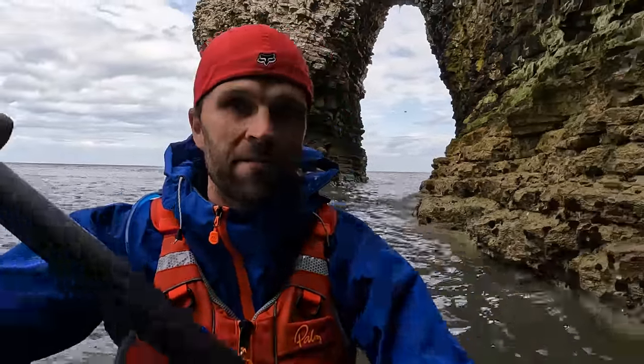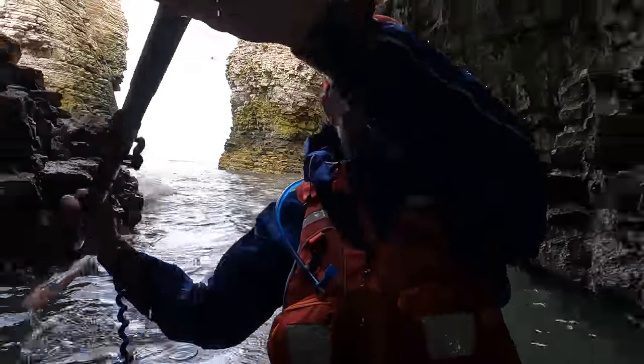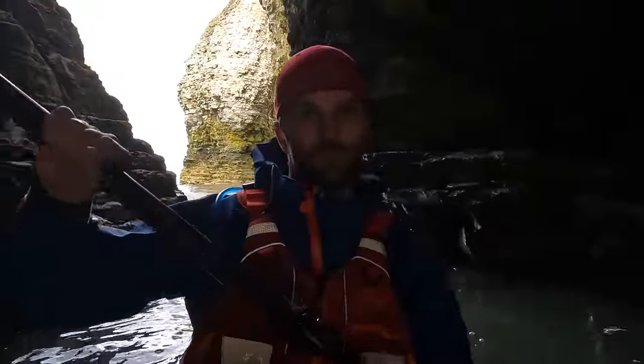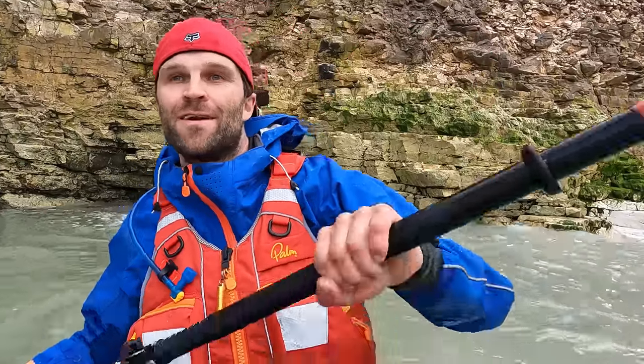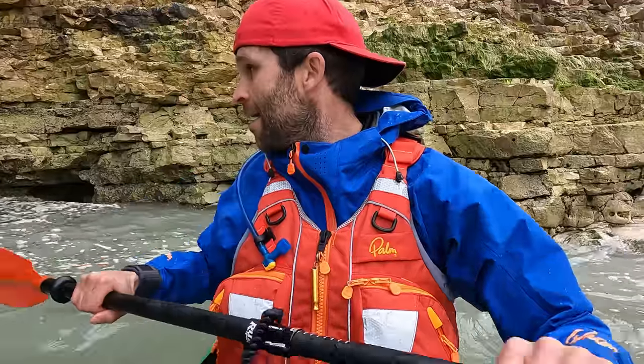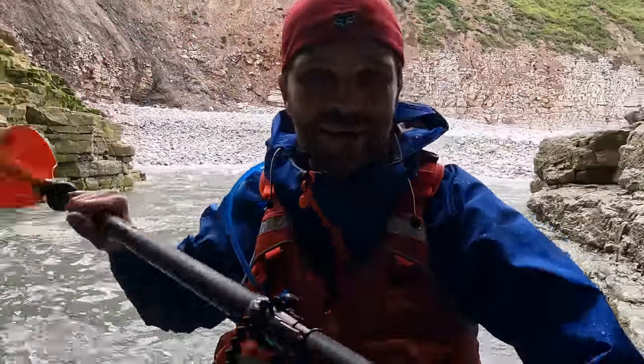Right, this is a lovely spot. All these different arches. I'm gonna squeeze through a tiny little one here. Secret bay. What's this? Wow. Pushing me onto the little beach, but there's nowhere else to go, so I need to turn round. I've been in tighter spots.